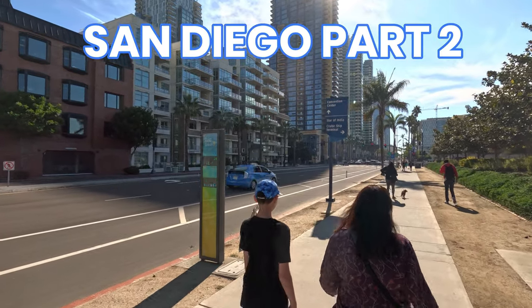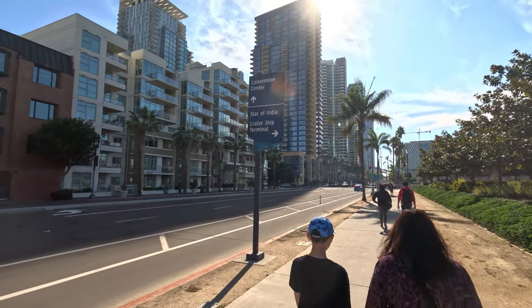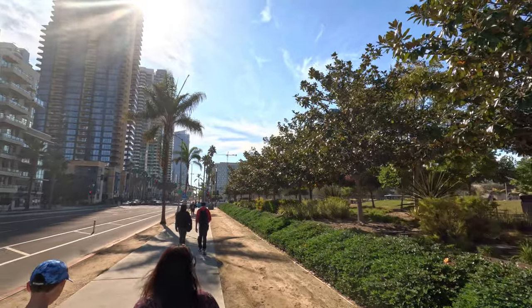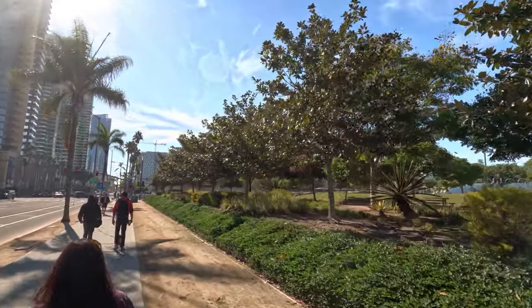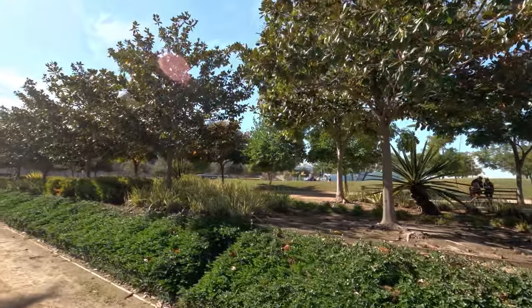Hello, family and friends. Today is our second and final pre-cruise day in San Diego, and we're headed back to the waterfront area and making our way over to the USS Midway Museum for the day. For those who may be considering visiting this site, we'll talk about 8 things we think you should know before you go.